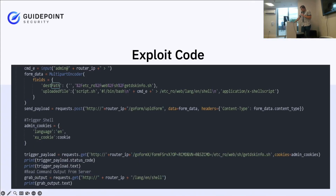So I put together this basic exploit code. All we're doing here is, instead of writing to an arbitrary file now, we're writing directly to that getdiskinfo.sh file, and we're uploading an arbitrary script. In this case, I've got the #!/bin/bash shebang with my command, and I'm piping that to a file called etc_ro/web/lang/shell. So that file doesn't exist on the server, but it does exist in a location where a user can access it in an unauthenticated manner.